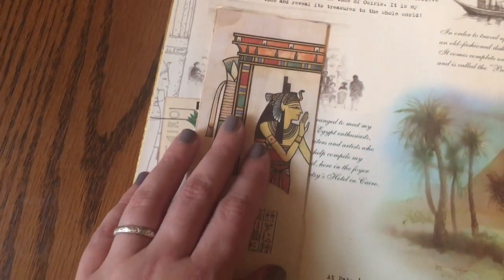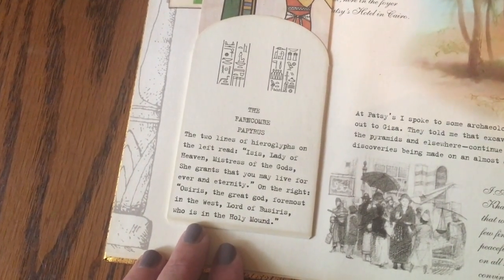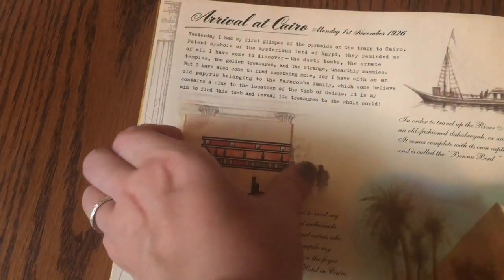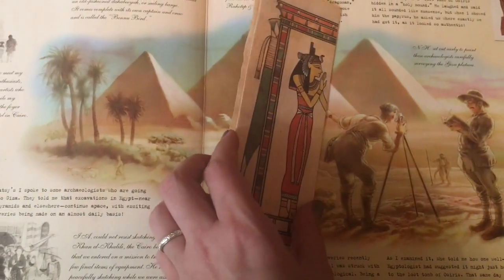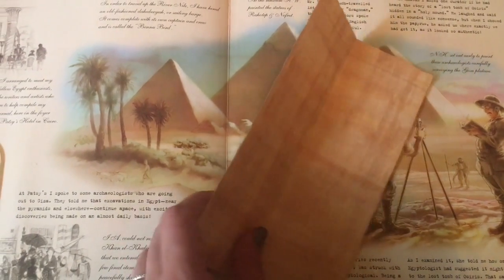So another unique feature, we do have something else that can come out and unfold. So this is a papyrus that is talking about this tomb that they're supposed to go to. So it is kind of taped down. You can see the little dot of tape there. I always like the artifacts in here because they're very sturdy. I'm always very careful when I pull anything out, but it's really neat.